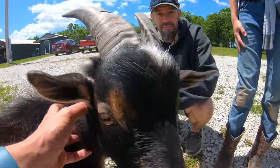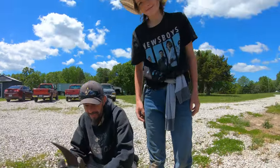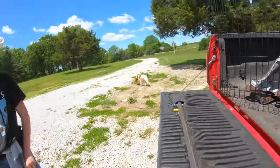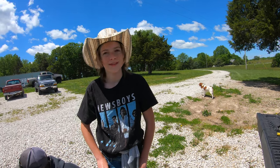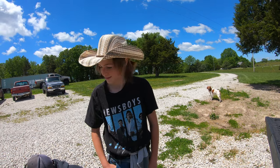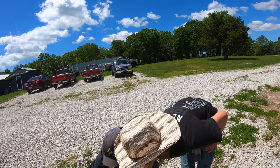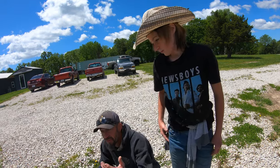All right, so this will be our new goat. And Naomi here is going to be the new custodian of Romeo. Does he look like a good goat to you? He does. Good. He's very shaky right now. Yeah, he's nervous. Finick doesn't know what's going on. Well, this is the first time we've traded goats, so first for us. First for us. Yeah.